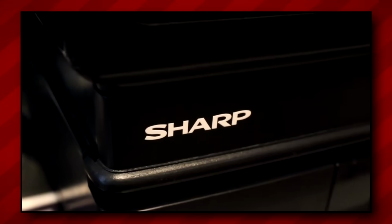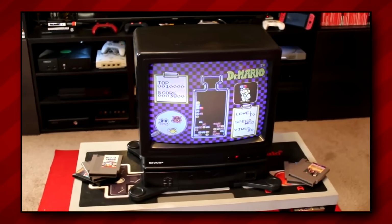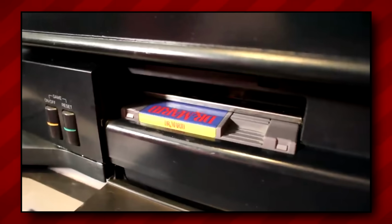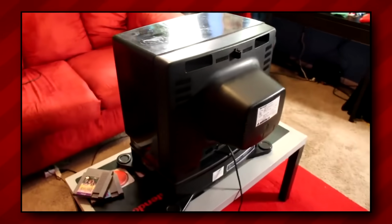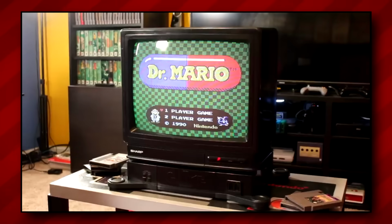And with that, we finished our list. But here's a bonus for you. Did you know that Nintendo collaborated with Sharp in the late 80s to produce an extremely limited run of NES television combo sets? The Sharp Game Television has been a highly coveted piece of gaming memorabilia for decades, and recently we took a deep dive into its origins and the mystery surrounding its production. If you love retro gaming like I do, you won't want to miss this. Definitely give it a watch if you've got the time.